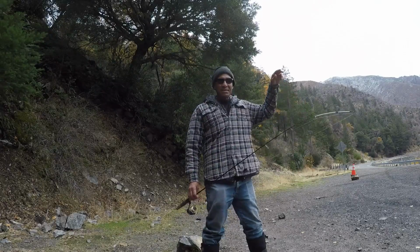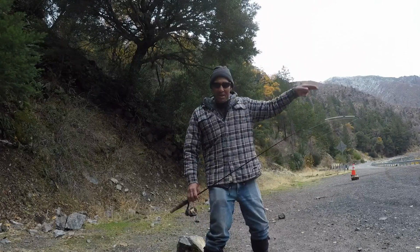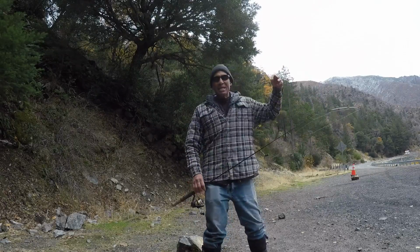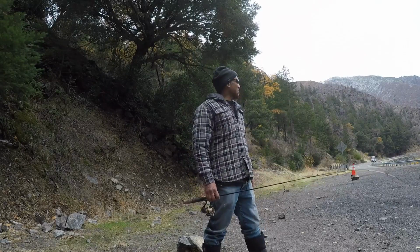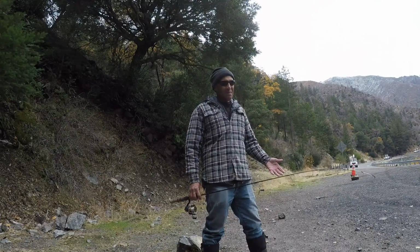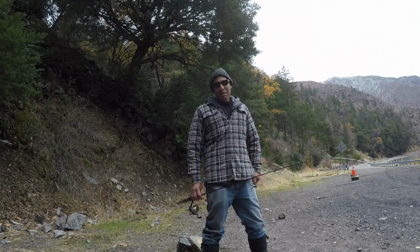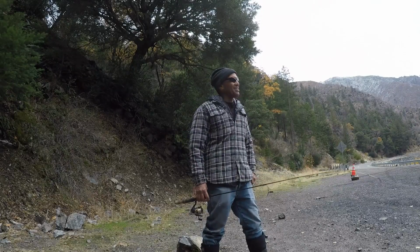I hit him down deep on the diagonal downstream part of the cast, so he immediately shot down hard with the current. And I thought it was a lot bigger than it was. But it was still a really nice rainbow. I didn't get the big one in the net, and I lost a jig today, which made me mad. I hate losing any jigs.